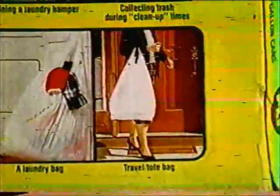Okay, we have the Glad Handle Tie trash bags, and on the back, they have suggestions for uses. Here, take a look at these back here. And this one is a travel tote bag right there. Isn't that nice? May we help you with your luggage, Mr. Trump? All right, Paul, please.